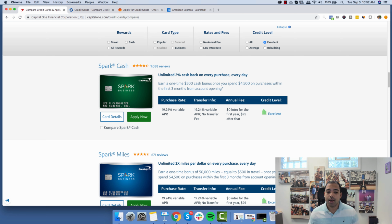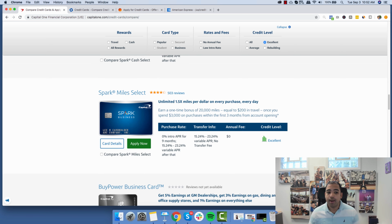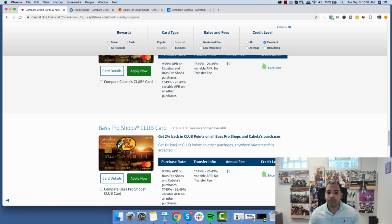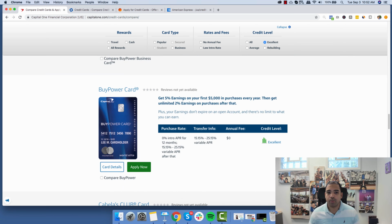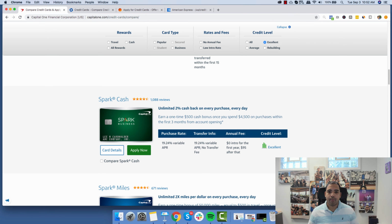Okay, that's how you become smart with this and how you can get money back by utilizing your credit cards. And then the other thing is you can also get unlimited miles as well. We'll talk about miles in a second, but there are different credit cards that you can use within Capital One. Honestly, for Capital One, my favorite is the 2% cash back. Okay, so let's log into my Capital One account, and I'm going to show you that in a second.